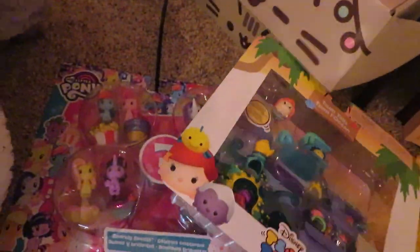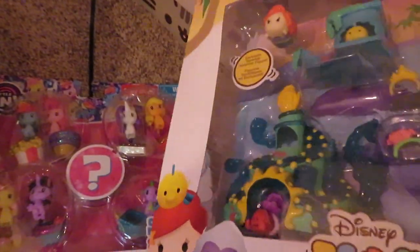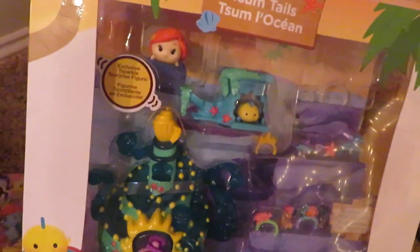And I just haven't found a good way to display these yet. You can see that my shelves are pretty full, and this one in particular I kind of want to get creative with displaying, and I really just like the packaging, so I might leave it. But this one I'm going to have to open because I need to know what that mystery box character is. So these are going to need a new spot.